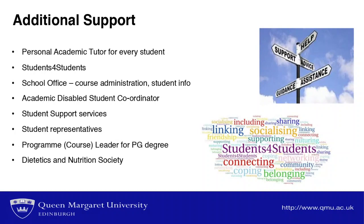academic studies. We also have an initiative within the Queen Margaret dietetic community called Students for Students, which is a wider dietetic community whereby we enable all of our students from the undergraduate and postgraduate programs to work together and share their experiences. There's a social aspect to that, but also it can be more of a sort of mentorship idea.